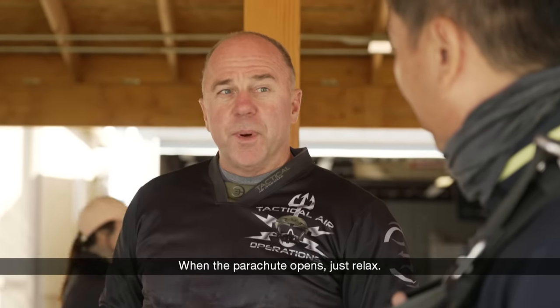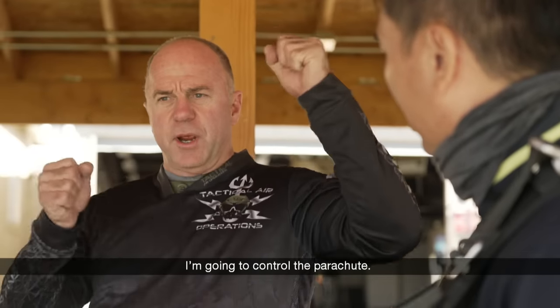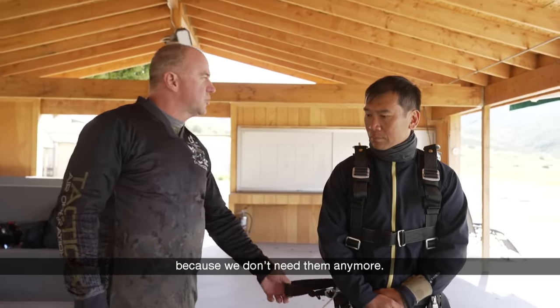When the parachute opens, just relax. You don't have to do anything. I'm going to control the parachute. I'll fly us back towards the drop zone, and I'm going to loosen these side attachment points because we don't need them anymore.